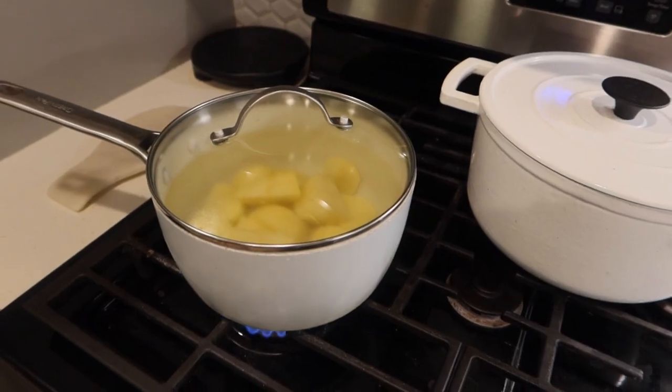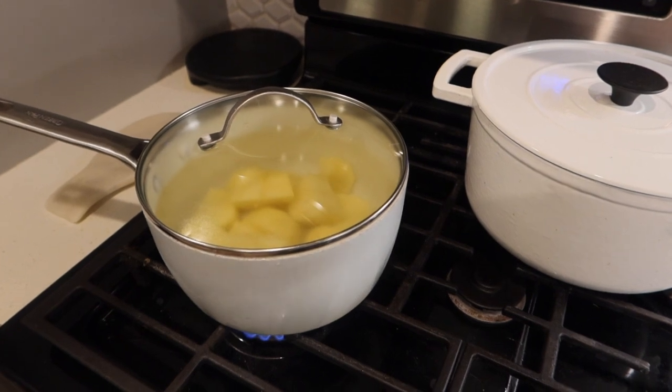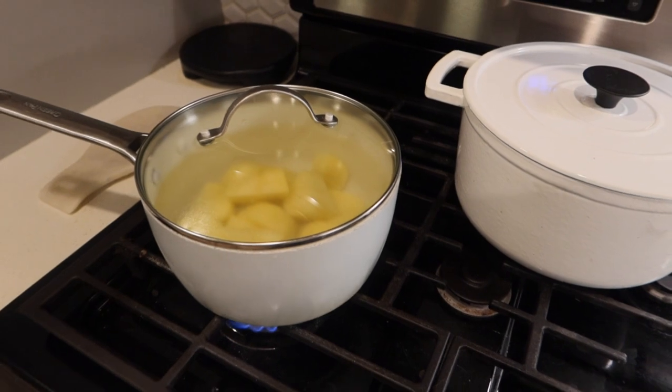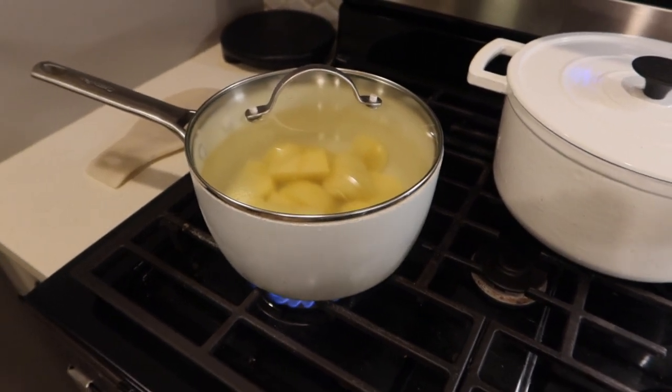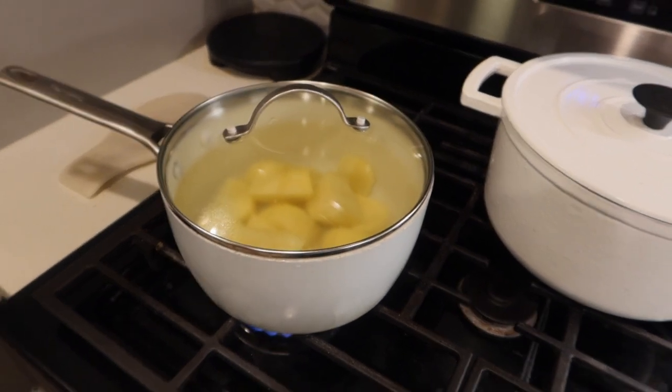If you guys have been watching my videos for a long time, then you already know how I like to make my mashed potatoes and then also just like regular roasted potatoes. I don't normally peel roasted potatoes, but for mashed potatoes, I like to peel them. I know some people like to keep the skin on, but I personally like to peel them. I always grew up with my mom peeling potatoes.